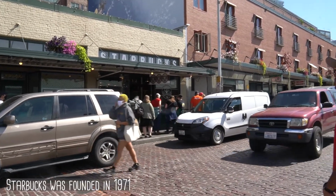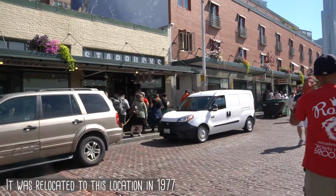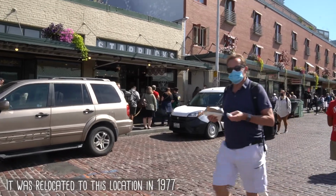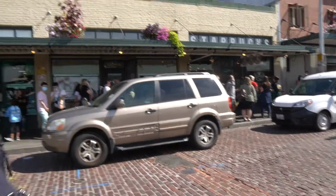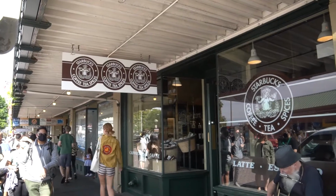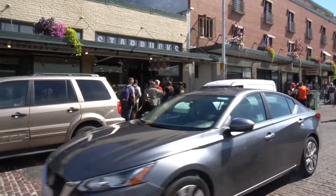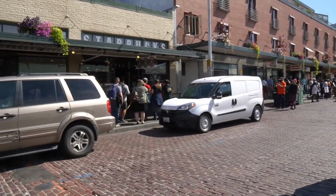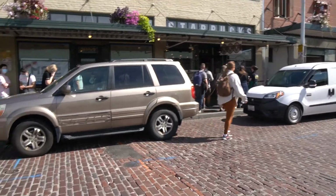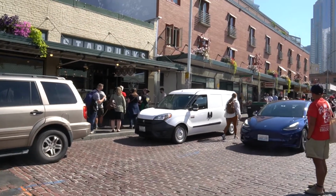I'll put it on the screen if I can find it, but they did move this Starbucks to be here, and that is when they called this the original Starbucks, because the one two blocks away no longer exists. So you can see that there, I think there's always a line around this long because people want to go to the first Starbucks ever, but it's pretty cool and definitely worth stopping by, or at least walking past when you come to Pike Place Market, because honestly it's kind of cool. And Seattle's known for their coffee, but also obviously the origin of Starbucks.